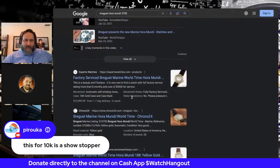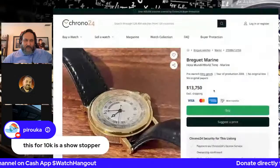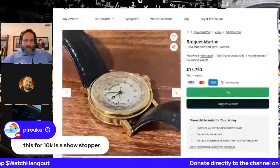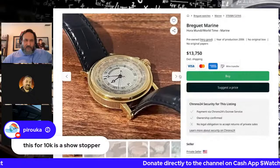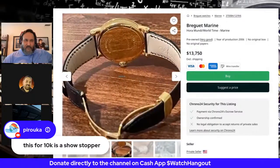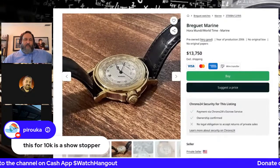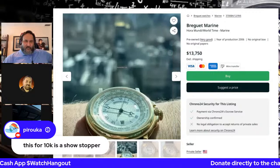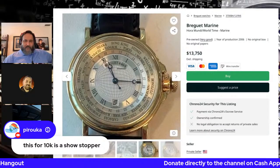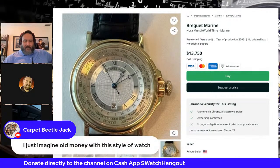I prefer the newer ones. I like the 5717. I like to see the ocean marks and everything, the water marks. I do like those world timer dials where they have the depth of the ocean, the color gradients. Carver Beetle Jack's not wrong. This definitely feels like old money.